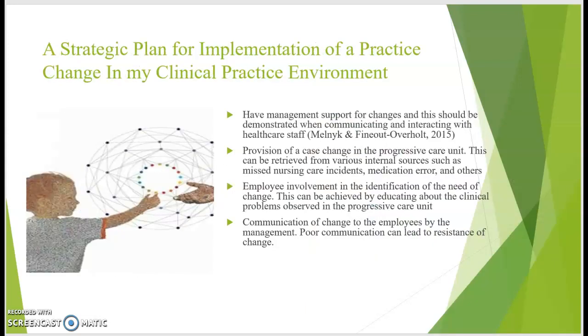So, a strategic plan for implementation of a practice change in my clinical practice environment. Have management support for change.